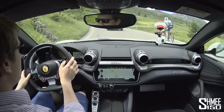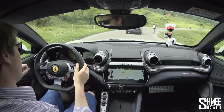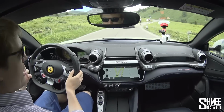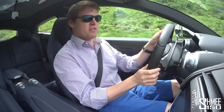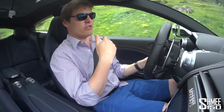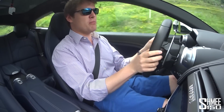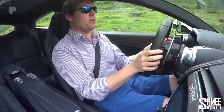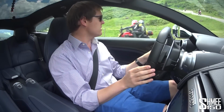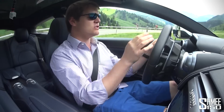Not at the moment. So the rear wheel steer, let's talk about that. It goes up to 2 degrees. The wheels, when you're going at slow speeds, will steer in the opposite direction of the front wheels. That gives you additional steering control, tighter radius, more grip, like the car is on rails. When you're at higher speeds, they will turn to face in the same direction as the front wheels. That gives you additional stability.